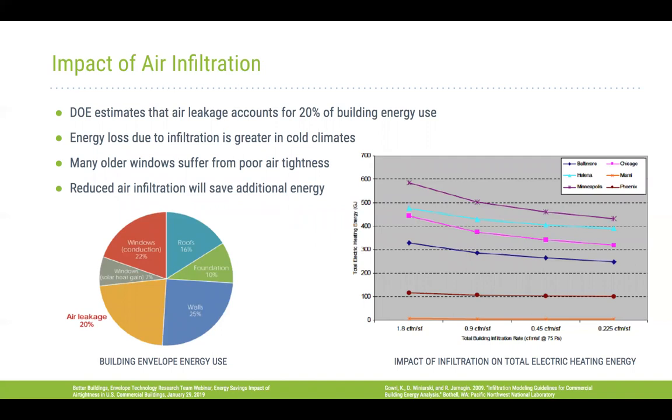Impact of air infiltration. This is an additional benefit. DOE estimates that heat loss due to air leakage accounts for even 20% of the building energy use through the building envelope, right? The data on the right-hand side shows that the higher the infiltration, definitely the more heat loss you will get. And also, at the same air infiltration, the colder the climate, the more heat loss you will get, right? So definitely reducing air infiltration and improving air tightness will save you a lot of energy. Next slide, please.